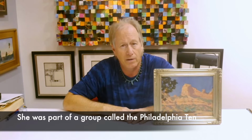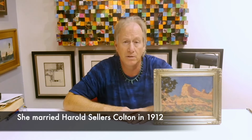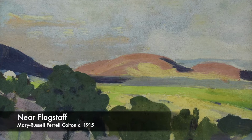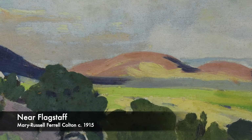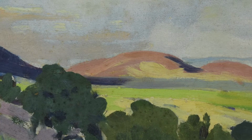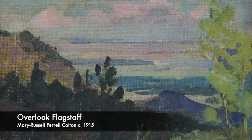But in 1912, she married a man named Harold Colton, who was an anthropologist, and they came to Arizona up to Flagstaff for their honeymoon. And they fell in love with the place. And every year after that, they came back. She painted. He looked at all the different areas of the Colorado Plateau. And by 1926, they decided that they would move here and make it their permanent home.